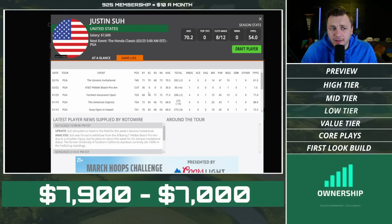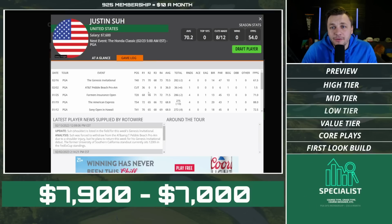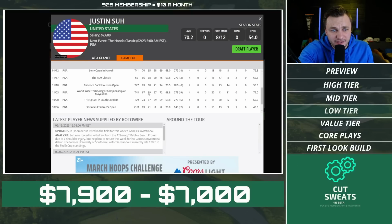I think I like him as a play. I mean, I definitely would like him as a play if it weren't for that injury. And that's really what's hindering him as a play, is that withdrawal. Besides that, we can see he had been making a bunch of cuts.